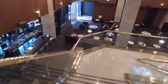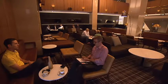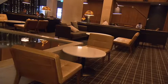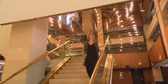$5 million has been invested to transform the Hilton's ground floor, and the first thing you notice is the new look lobby lounge. The glamorous lighting installation, which was a feature for over 3 decades, has been replaced by one that's no less impressive. But don't worry, the iconic brass rail staircase remains. Who hasn't had a photo taken here?